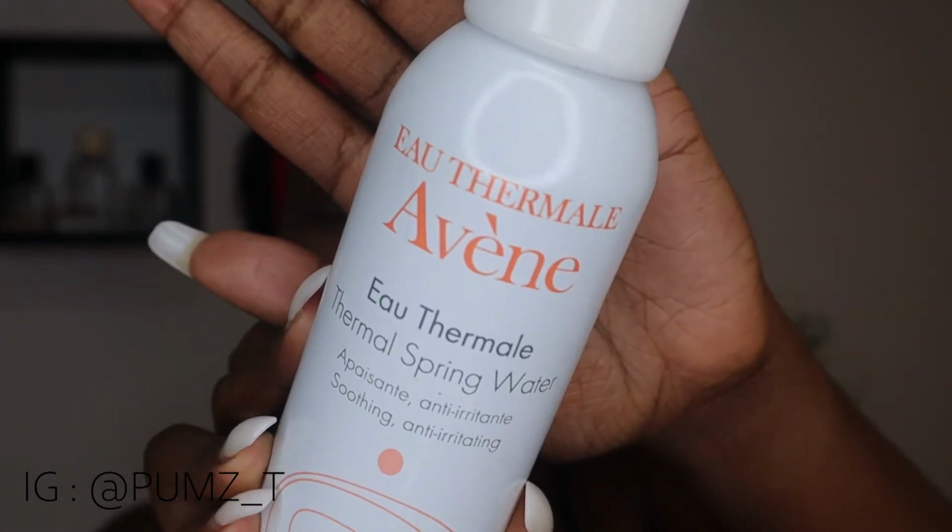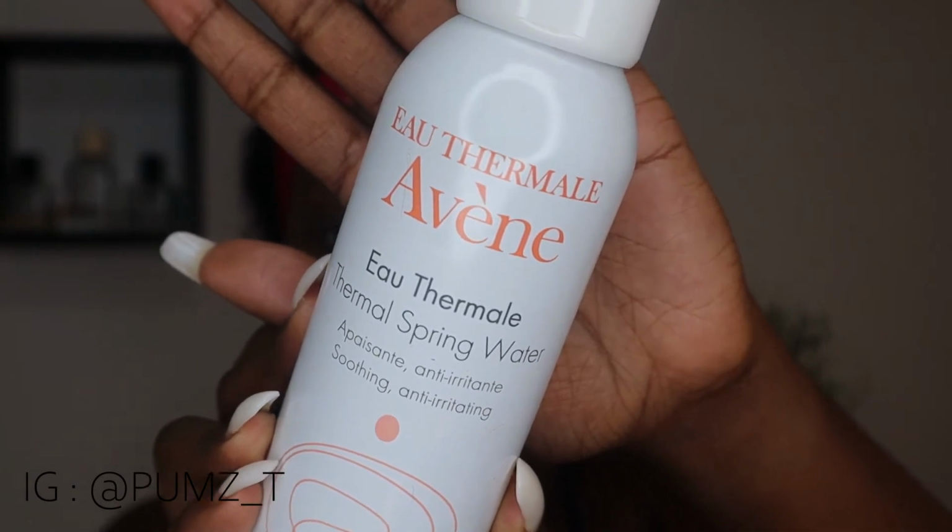I ride by this product. This is what I use every single time I'm about to do my makeup, because this child, I mean, what was the reason? What was the reason for it to moisturize, refresh, and still make me look good? Like, what was the reason? You know? So you can use that as well.